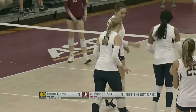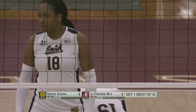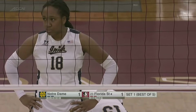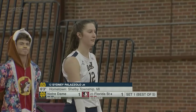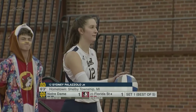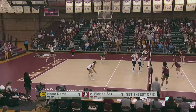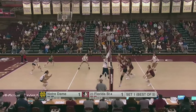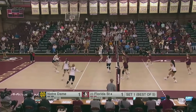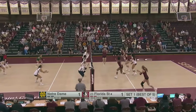Attack error there gives the Fighting Irish their first point of the match. So a couple of attacking errors, one for either side. The first one by Schrader, the second by Audrey Rothman, the Florida State sophomore at the pin. And speaking of pin hitters, Sydney Palazzolo, the transfer from High Point, goes back to serve. The all-around leading point scorer in the ACC, serving it in for the Fighting Irish. More on her as we carry on throughout this match.